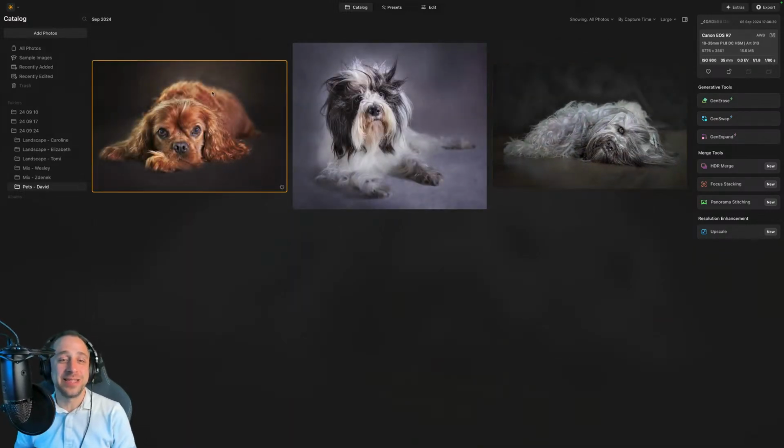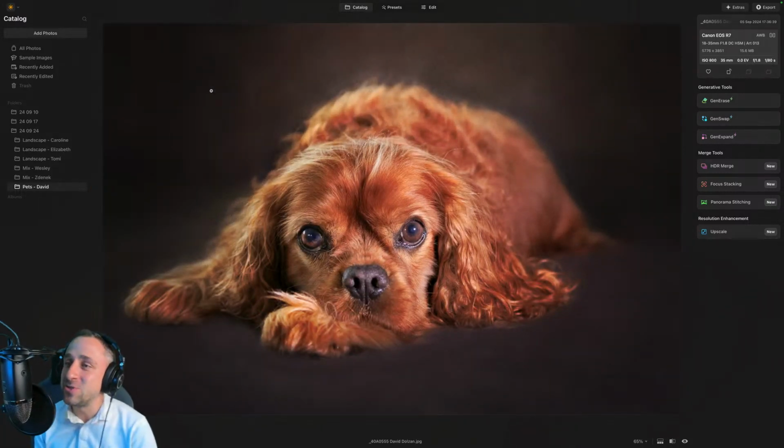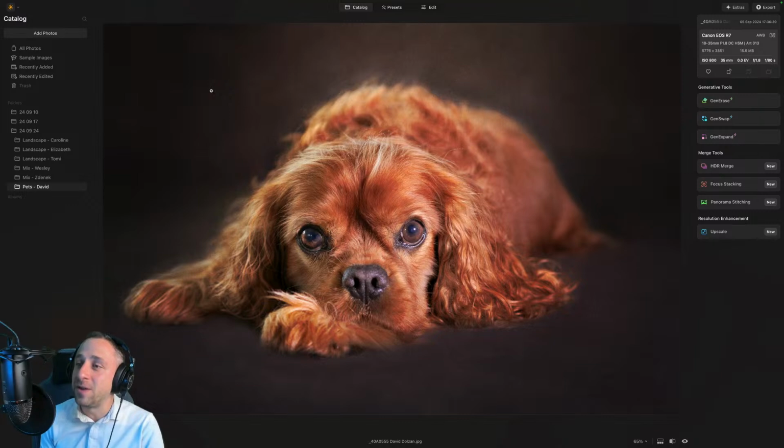So let's start with this one. We're going to go a little bit deeper into the different camera details here. So captured with Canon R7 with the 18 to 35 millimeters. From the camera settings here, ISO 800, f1.8 and 1/80th of a second.